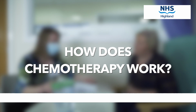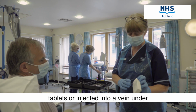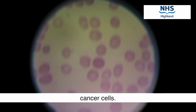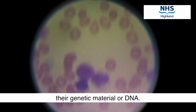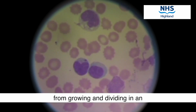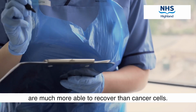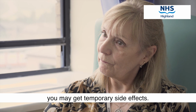How does chemotherapy work? The drug will usually be given as tablets or injected into a vein under your skin, or a combination of both. The drug is then carried around your bloodstream to reach the cancer cells. The drug is taken into the cancer cells and may damage their genetic material or DNA. This may prevent the cancer cells from growing and dividing in an uncontrolled way. Cytotoxic drugs damage healthy cells as well as cancer cells, but healthy cells are much more able to recover than cancer cells. When healthy cells are affected, you may get temporary side effects.